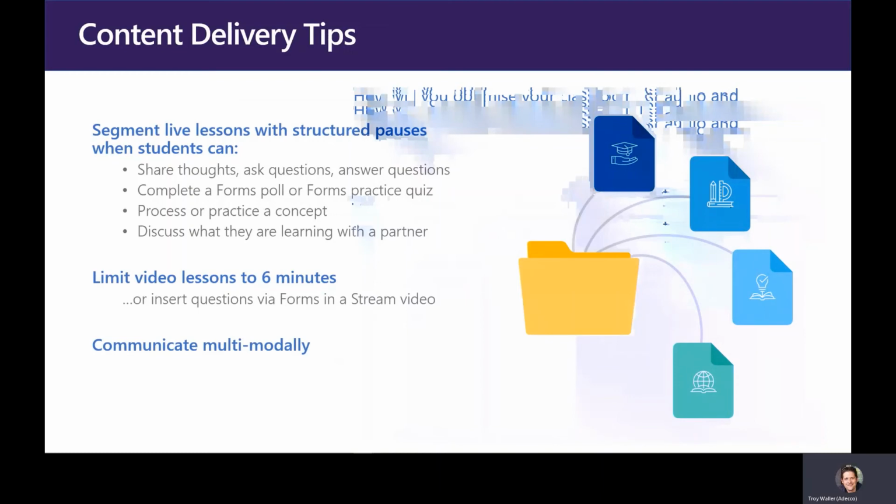And Brain Research is a wonderful guide when planning content for delivery. For synchronous learning, Brain Research indicates that instructors must do something emotionally relevant every 10 minutes to keep their students' attention. So break up your live sessions with pauses at designated times where students do something with the content you're discussing. For asynchronous learning, research reports that the optimal length of instructional videos is about 6 minutes. So creating mini lessons or inserting questions via forms is a wonderful way to break up online instruction.